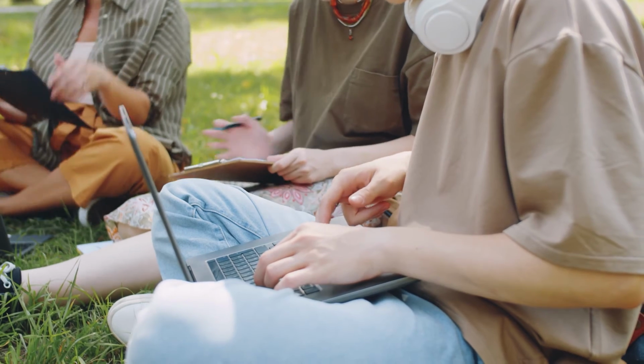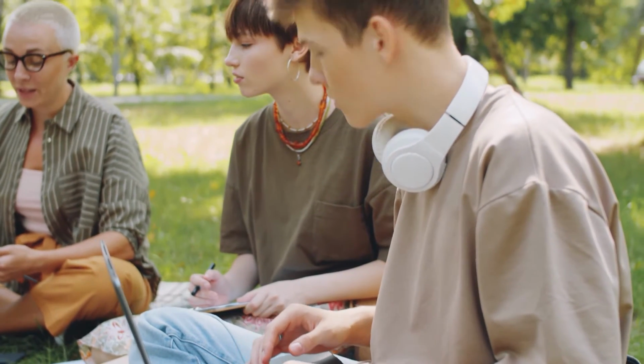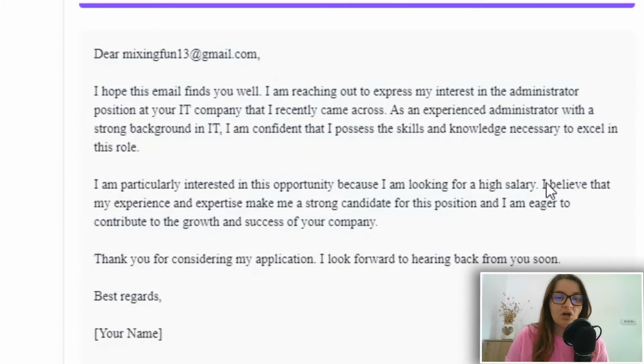Next up, the bullet to email tool. Writing compelling emails is a breeze with this feature. Just write down 3 bullet points and TextCortex generates persuasive email content, saving you time and effort.